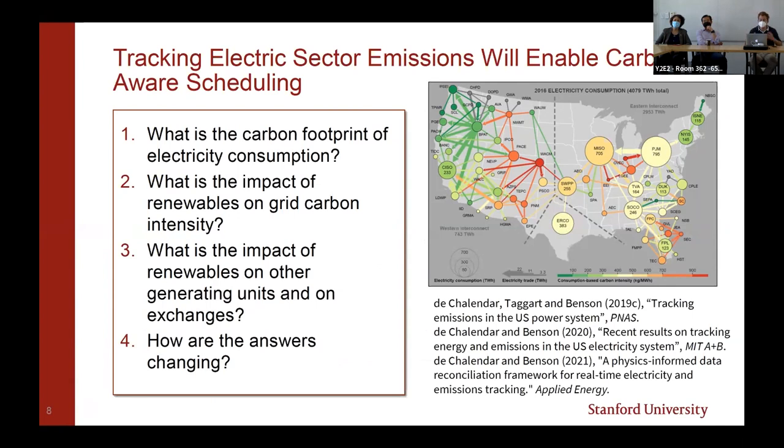When you start thinking about the carbon intensity of the grid, more questions come up. What's going to be the impact of renewables on grid carbon intensity, and how is that going to change? But as we dug more into this work, questions started coming up like what's the impact of renewables on other generating units and on exchanges? That's something I'm still working on very much today. And then, of course, how are these answers changing in time?